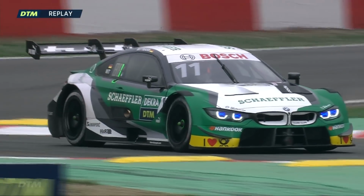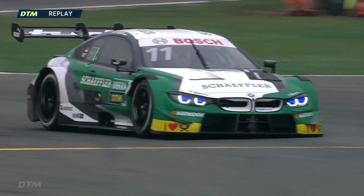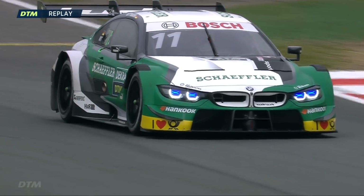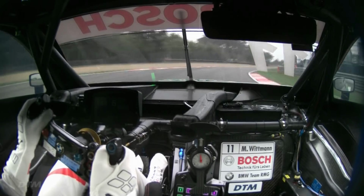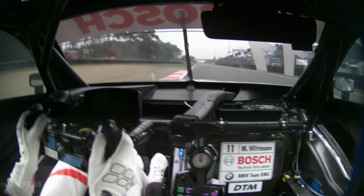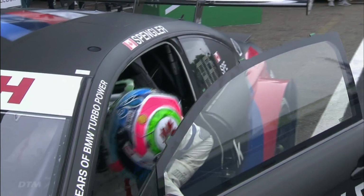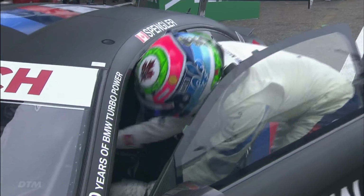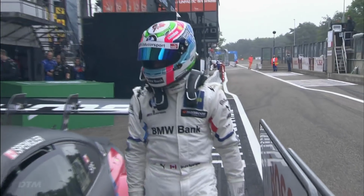So Wittmann for BMW, Rast for Audi, Spengler for BMW, van der Linde for BMW ahead of Robin Freins, Timo Glock, Philipp Eng, Nico Müller, Joel Eriksson, Jamie Green. Then it was Pietro Fittipaldi, P11, Jonathan Aberdeen, P12. Best of the Aston Martin Vantage cars was Jake Dennis from our Motorsport, who will be going from P13 on the grid. So Spengler then just quietly went about his business, Brian, and has banked a P3 time.